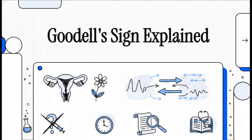Let's jump right into this explainer. Long before we had modern lab tests and fancy ultrasounds, medical professionals actually had to rely on these incredible physiological clues to detect a new pregnancy. Today, we're diving straight into Nurse Sarah's NCLEX maternity review to decode one of the very first and honestly most fascinating indicators of human life.